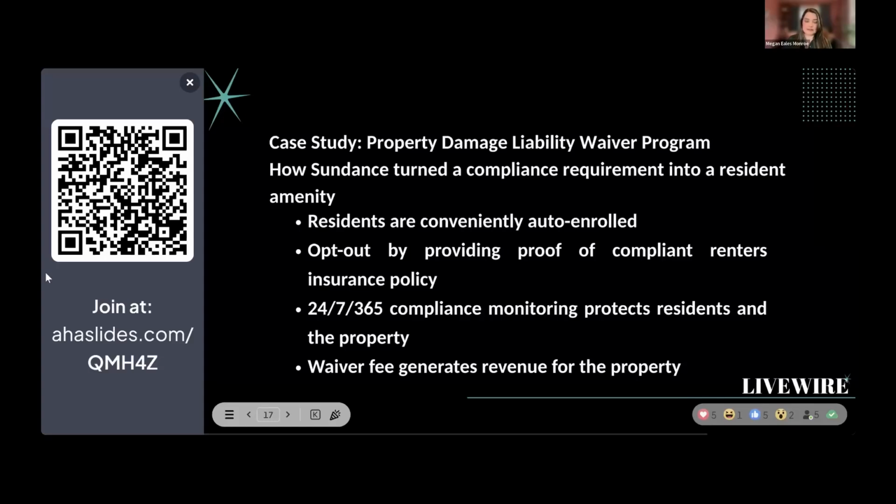So yes, residents will be conveniently auto enrolled. It happens at the time that they sign their lease, and that way, if on day one there's a property damage incident, they were already enrolled. You're not in this awkward spot of saying, "Oh my gosh, did they purchase their renter's insurance policy? Did we have it on file? Was their renter's insurance policy set up correctly?" It's automatic, and so really, that's protecting the property, but it's also protecting the renter.